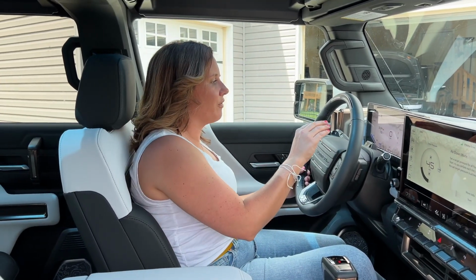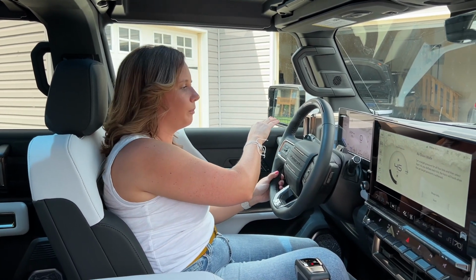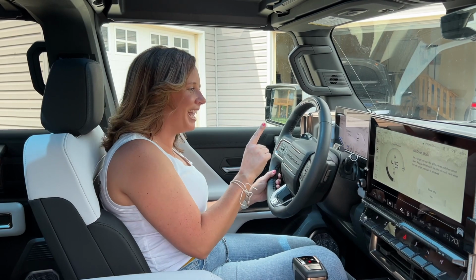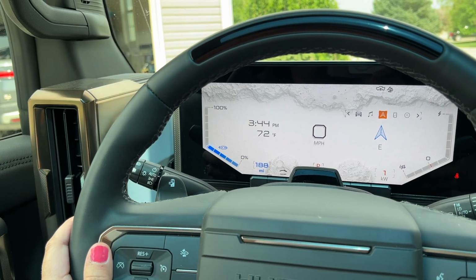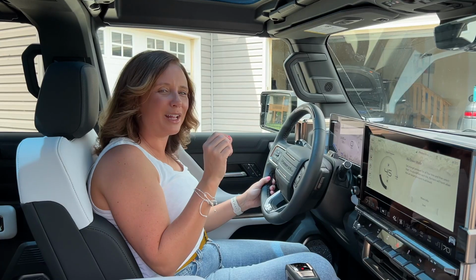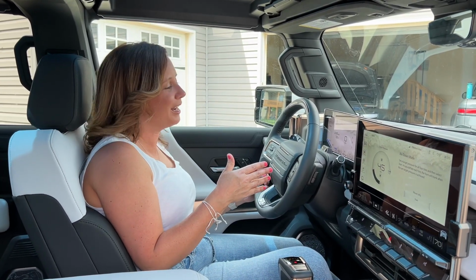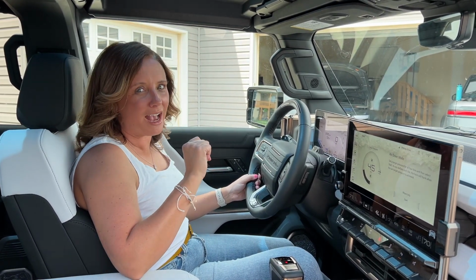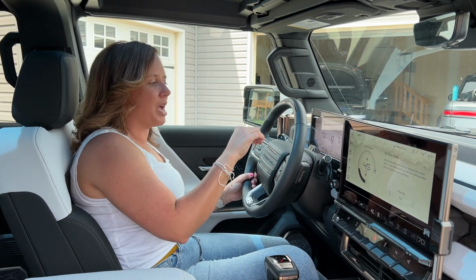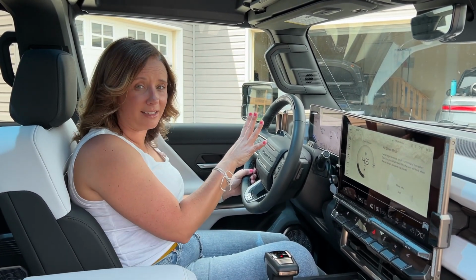You do have your dash here that has a lot of information, but one thing that it is lacking is it does not give you an exact percentage of charge. So that's one thing that we really miss, is knowing the exact percent that we are at. It gives you a range, but it's just a little bar, kind of like your gas gauge would be. You get your miles per kilowatt hour, you get your drive time, and you can customize this as well.